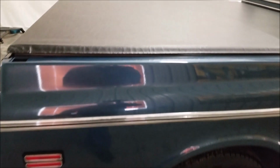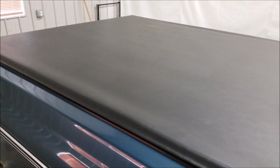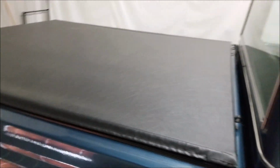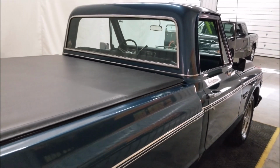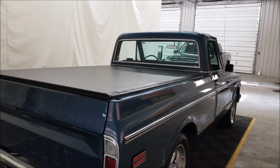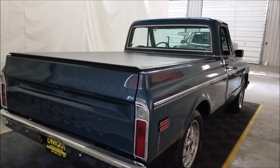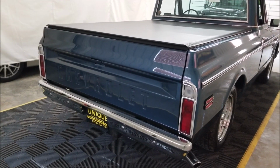As you can see, it has a soft roll-up tonneau cover on it. It does have a spray-in bed liner. Like to check that out. It really kept this stock looking. Nothing too crazy been done to it. Some aftermarket wheels and interior looks like it's been redone, but kind of kept that stock overall look. Fuel tank filler is in the bed.